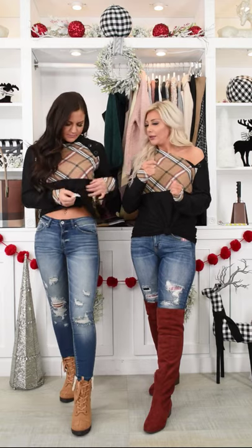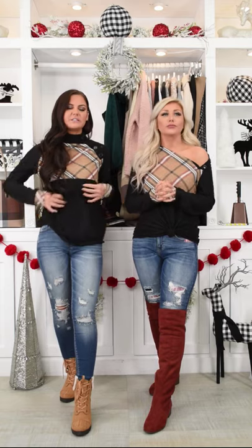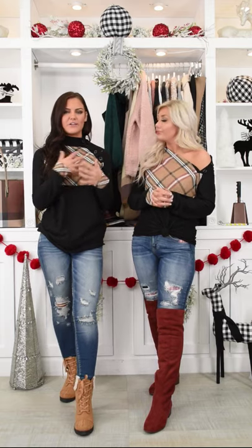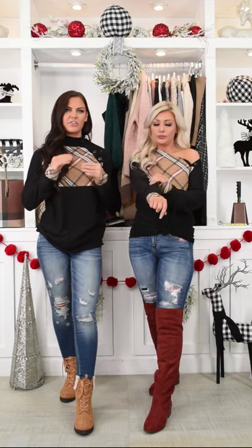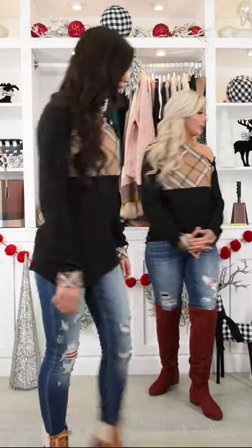Yeah, super cute. I don't see any questions. Did you guys go over the material on it? Well, let's just see. So it's polyester and spandex. Has a little bit of stretch to it, but it's super soft, really comfortable. It's not itchy or scratchy in any way, but it is a thinner material. Good to go. Perfect.